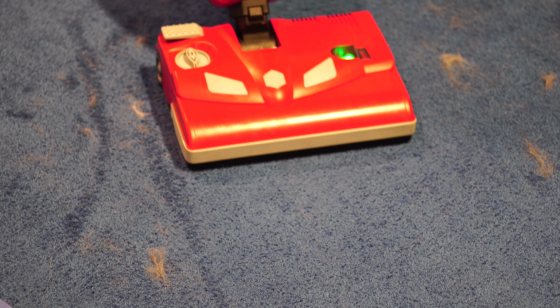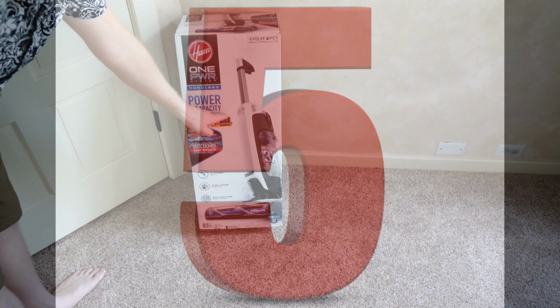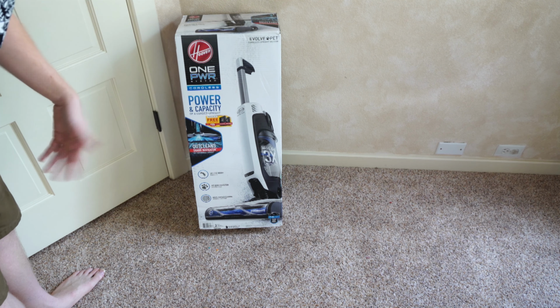And lastly is region. We get completely different vacuums in the US than, say, Japan or Europe or China or Australia. I also have full-length reviews on all these machines I'm about to mention, so without further ado, number 5 is the Hoover ONEPWR Cordless Upright, known as the Evolve or sometimes the Evolve Pet.